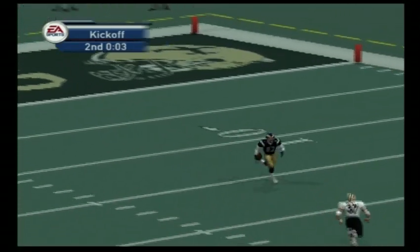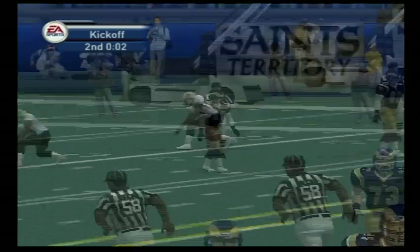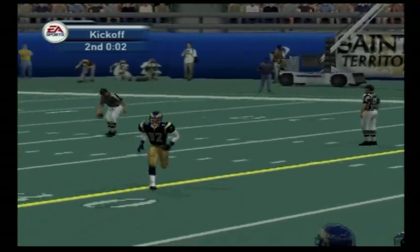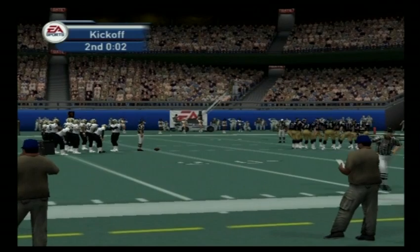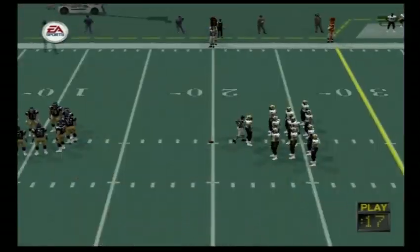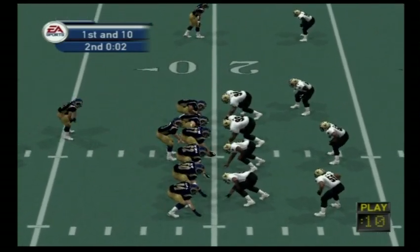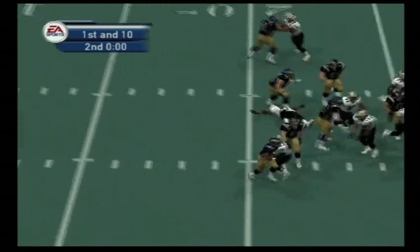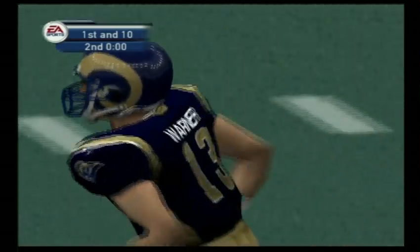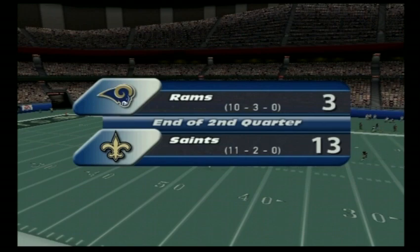Golan gets it off. Ball on their own 20. Warner sets up. He tucks it away. Knight makes the stop at the 22. That's the end of the second quarter with the score New Orleans 13, St. Louis 3.